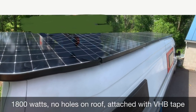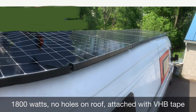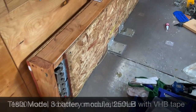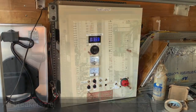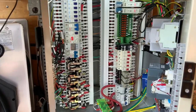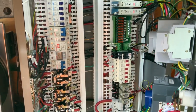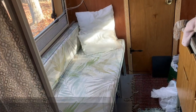Here's the solar panel system. This is a photo, a panorama, so it's kind of distorted, but it's five SunPower panels, 360 watts each. Tesla Model 3 battery here. It's good for 20 kilowatts. This is the electronics module I built. All the breakers and switches and relays, I spent hundreds of hours designing and building this system during the COVID months of February through June of this year.